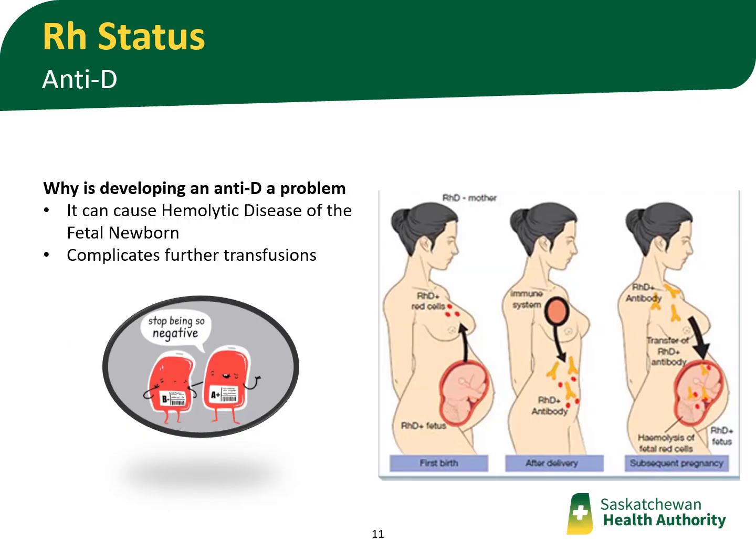Why is developing an anti-D a problem? It can cause hemolytic disease of the fetus and newborn in subsequent pregnancies. This is why giving WinRho to Rh negative mothers is so important to prevent the development of an anti-D. It can also complicate future red blood cell transfusions.